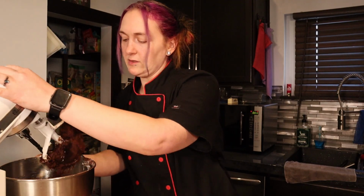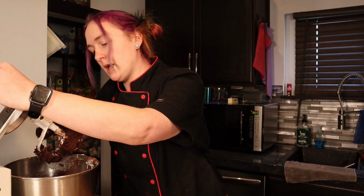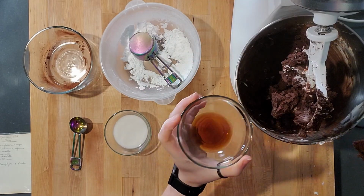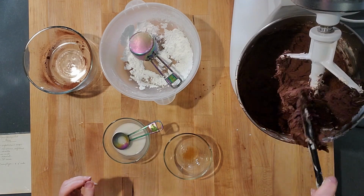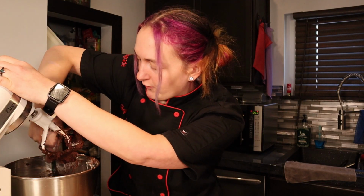Now it's obviously going to look too thick here because I still need to add in vanilla extract and some milk to make it spreadable. We want this really chocolatey, so add in your vanilla extract and just add in a tablespoon of milk at a time. It's already turning into frosting. You can also just use warm water too, which I've done in the past for cakes.